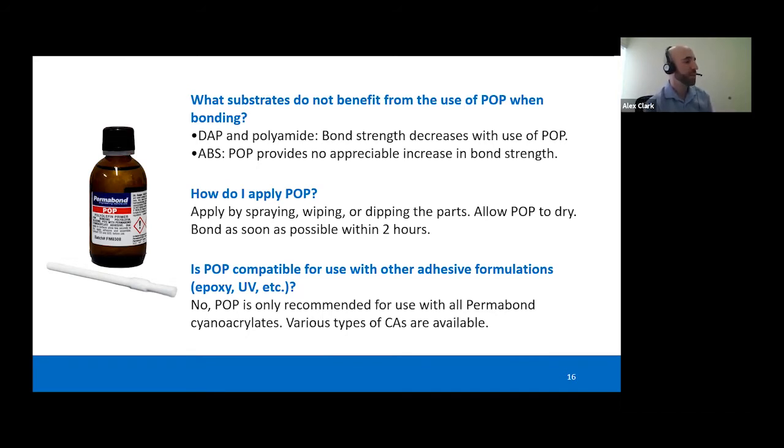How do you apply POP? So basically, the important thing to remember is you just want to cover the entire bond surface. You can apply it many ways. You can spray it. The 4-ounce bottle, which you see on the left there, comes with the nozzle so that you can spray the surface. If you have a larger bond area, that will be easier to cover the area quickly. You can also wipe the surface, use a brush like the one you see in the picture, or dip the parts. Basically, the idea is to remember to totally cover the bond area so that the entire bond surface is treated.